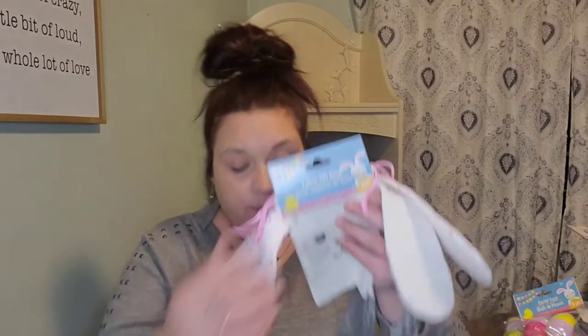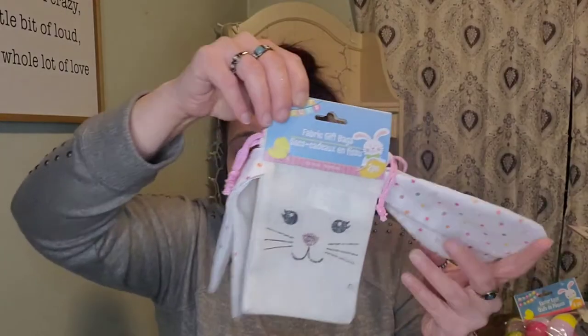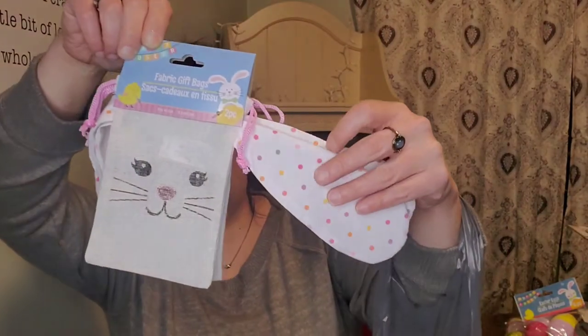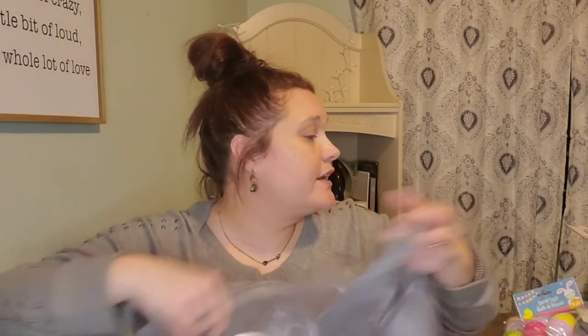Last thing in this bag is the fabric gift bags. They have the bunnies, so I picked up, I think I grabbed 2 packs of these by accident because I only wanted one. Shame on me, I know. There's a fuzz on here, but they're cute, and I like that the ears got polka dots on them. So I don't know what I'm doing with any of that yet.